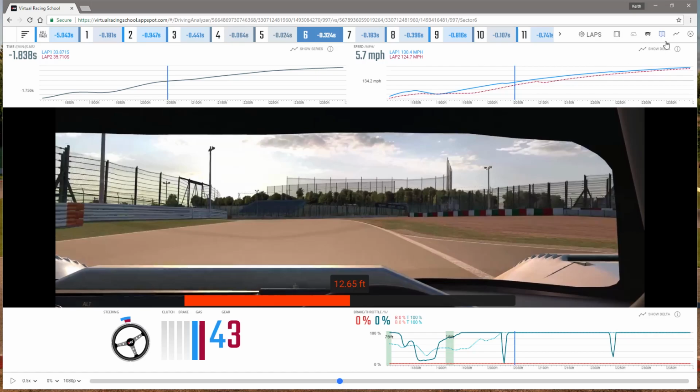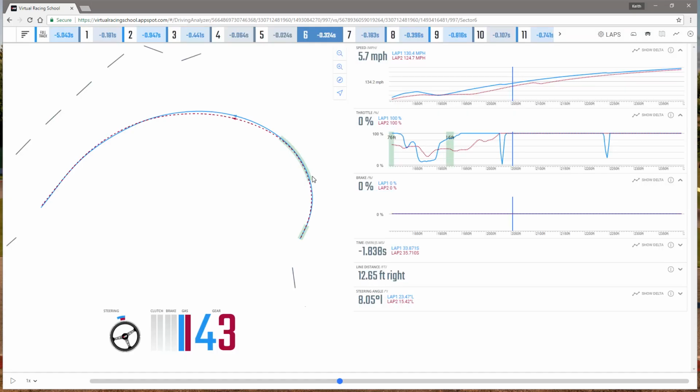So I think the thing to work on there, or to focus on there, is getting to the throttle sooner, and that just comes with practice. I mean, just knowing how soon you can get to throttle, and then carrying that speed.